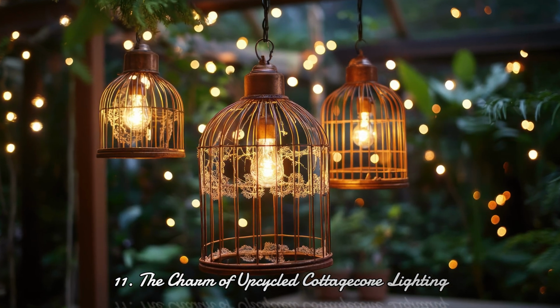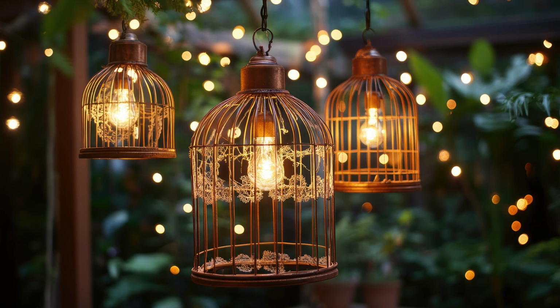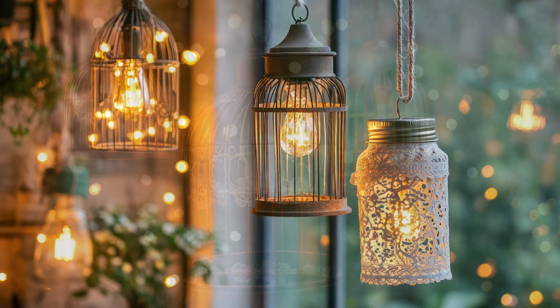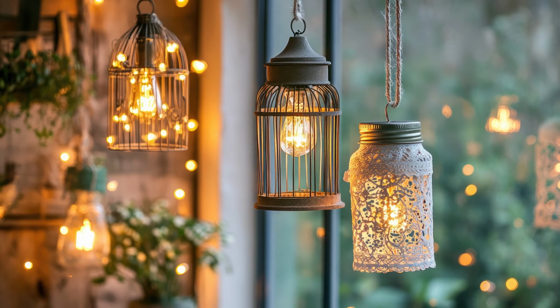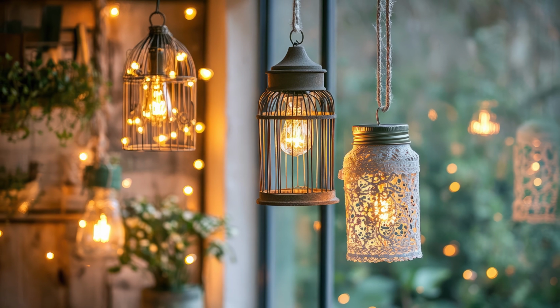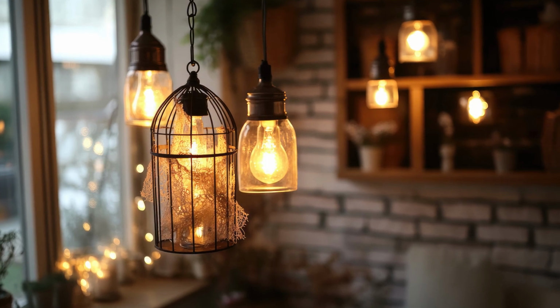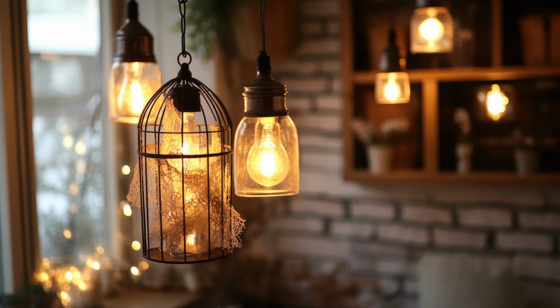The charm of upcycled cottagecore lighting. Lighting plays a crucial role in setting the cottagecore ambience, and upcycled fixtures bring a unique, nostalgic charm. A vintage birdcage can be repurposed into a whimsical chandelier, lined with fairy lights or Edison bulbs for a warm glow. An old mason jar, wrapped in lace or twine, makes the perfect DIY lantern, adding a soft, romantic touch to any corner of your tiny cottage home.